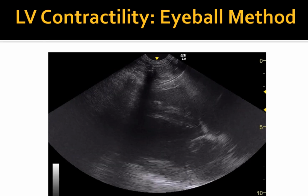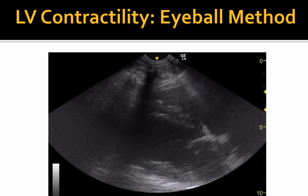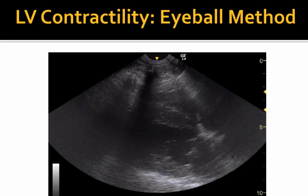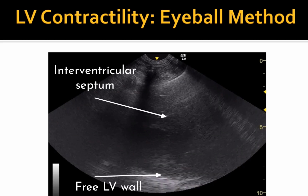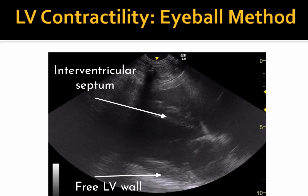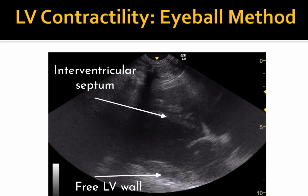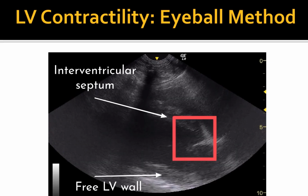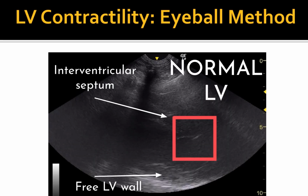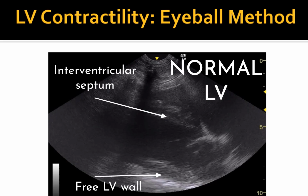This is a standard right parasternal long axis view obtained from a standing dog. If you look at this heart, the LV has a pretty good endocardial excursion. The interventricular septum and the free LV wall get thicker during contraction, and finally, the anterior mitral leaflet is almost touching the interventricular septum at the end of diastole. Based on this eyeball assessment, we can conclude that this dog's LV function is normal.